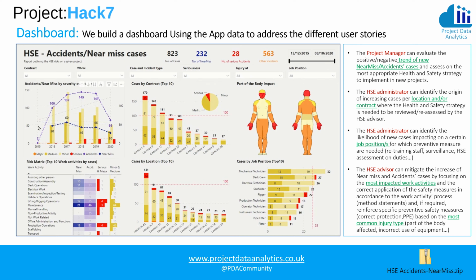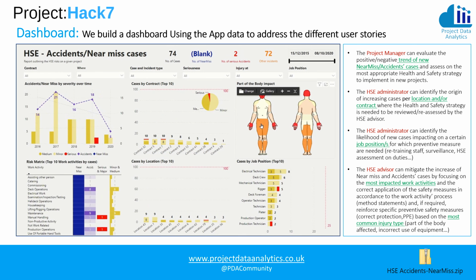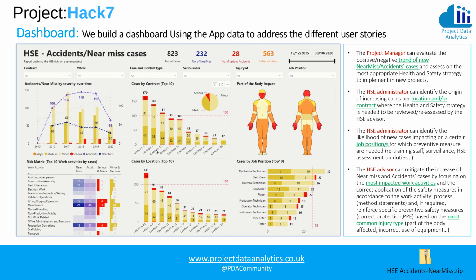For instance, the project manager can rely on the data records and the data visualizations and spot any positive or negative trend, so they can evaluate how the project is going and where the project is heading. Secondly, a health and safety administrator can identify the origin of cases, such as location and contract, so he or she can highlight the areas of concern.